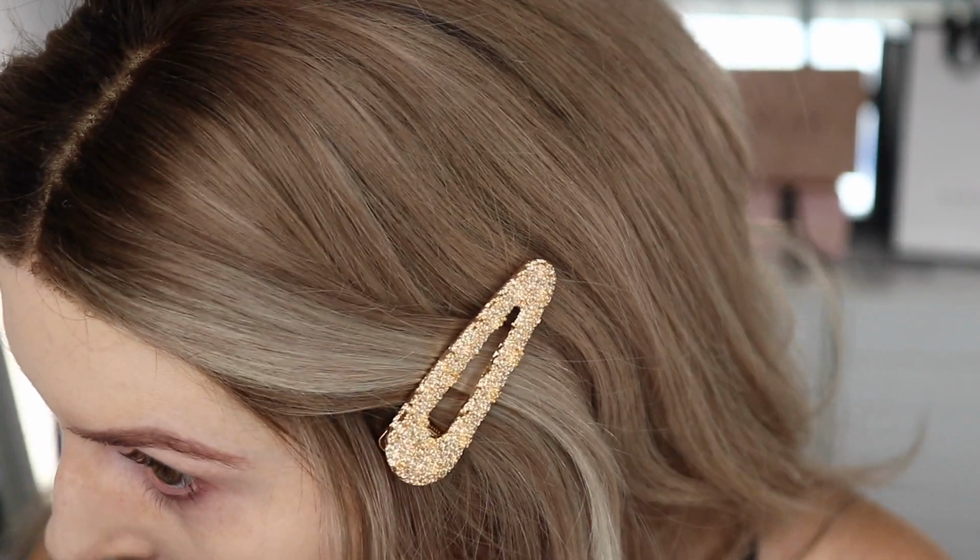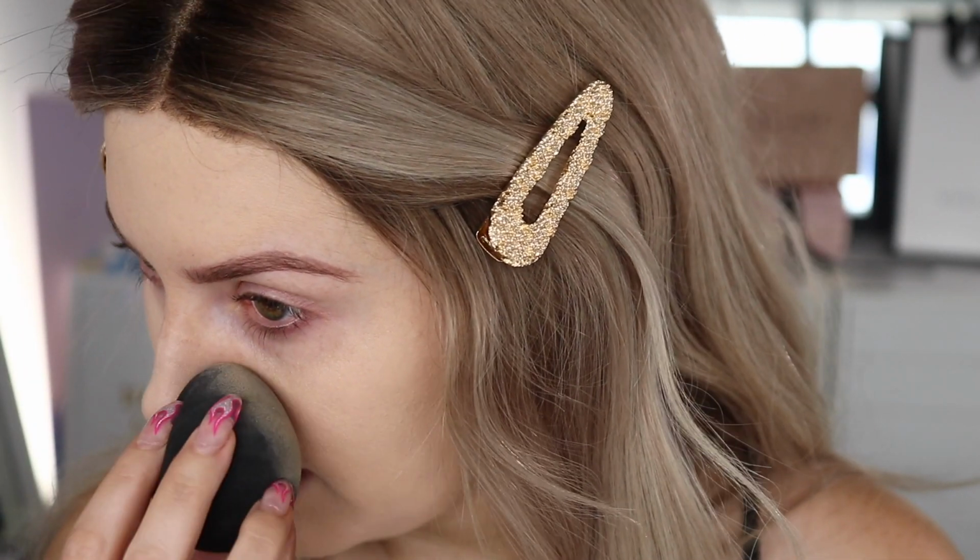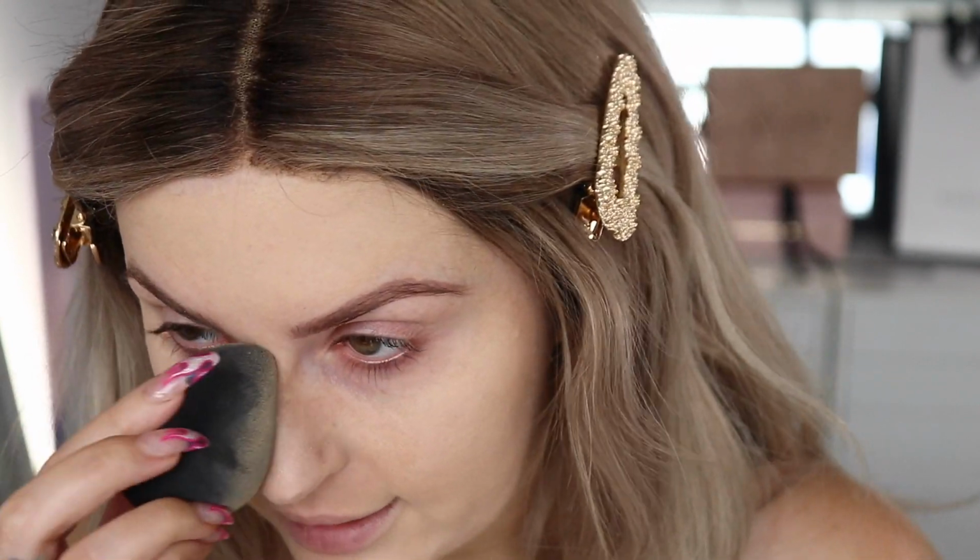So I'm just gonna let that settle and adjust because at the moment you can see it kind of looks, oh, I've missed a whole part of my nose. You see quite starkly where I've applied it in some areas, but it seems to sink in and adjust. So I'm just gonna let it sit there.